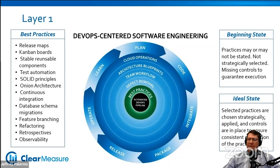But ideally, the ideal state is that you choose your practices strategically. You really think about it and have a reason for choosing the practices, apply them, and put controls in place to make sure that they're being done. And there are so many practices out there. It's important to actually choose and lead the team and specify the practices that you're using, as opposed to expecting all of your team members to be self-led and just organically choosing the practices.